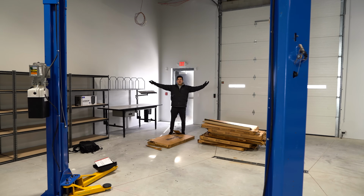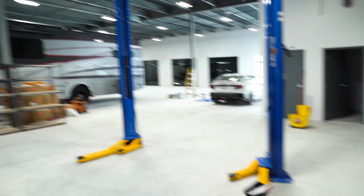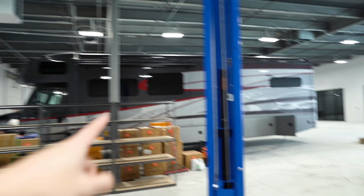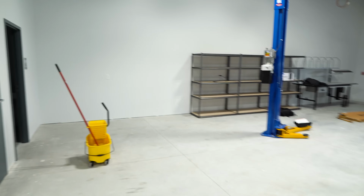Welcome to the new Driven Media headquarters. Let's take a look around the new space. First off, we essentially have this area right here, which is about 1,200 square feet. So from the garage door all the way back to the bathroom, that is ours. The rest of the space is Jeremy's, for him to store, obviously, his RV, other cars, and miscellaneous things. But this corner here is now Driven Media.